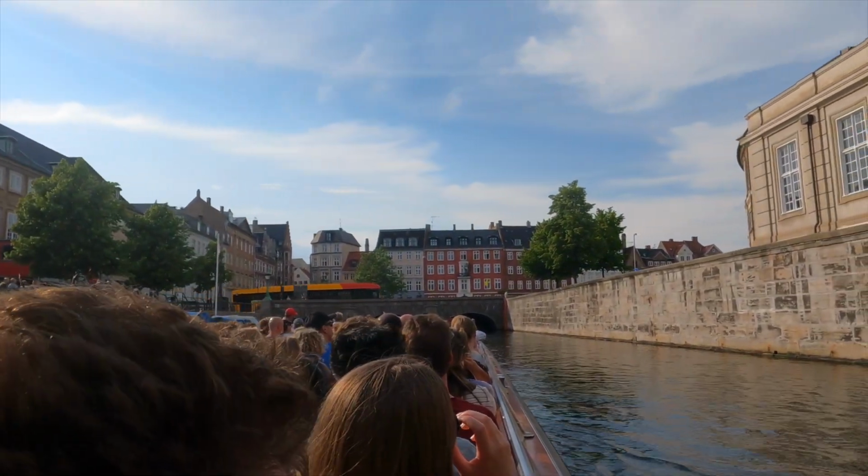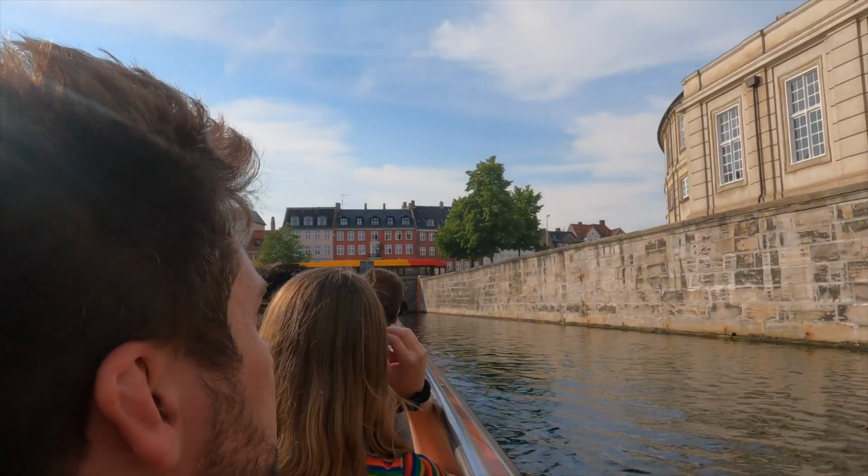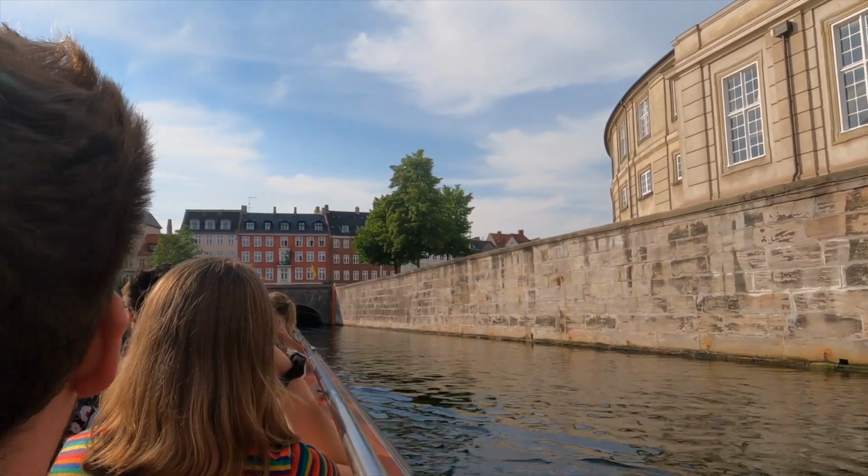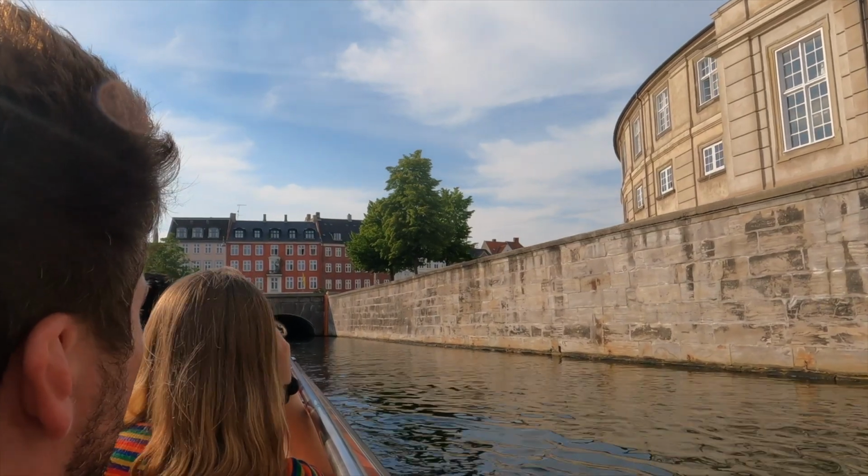So in front of us is a bridge that is called the Storm Bridge. It's a bit narrow, so keep your hands inside the boat.